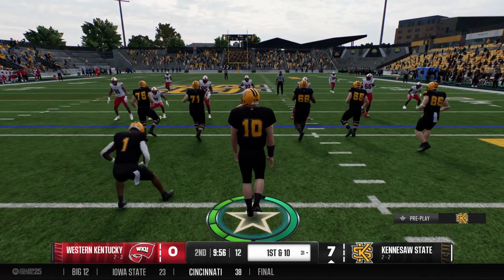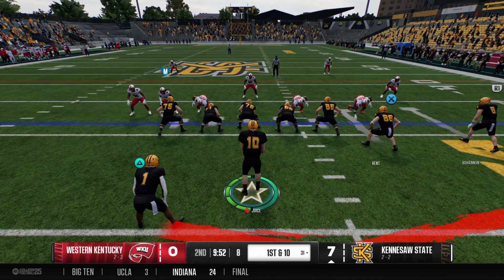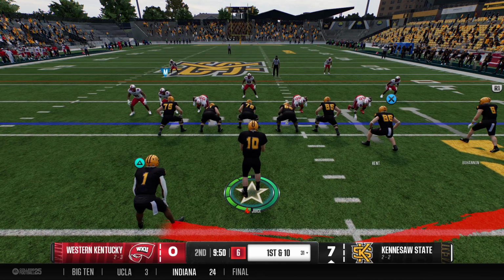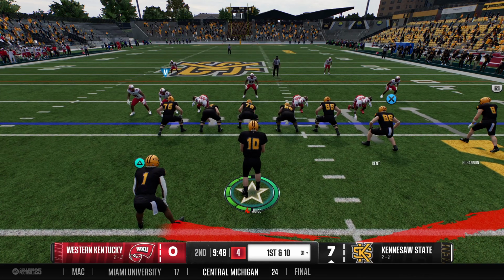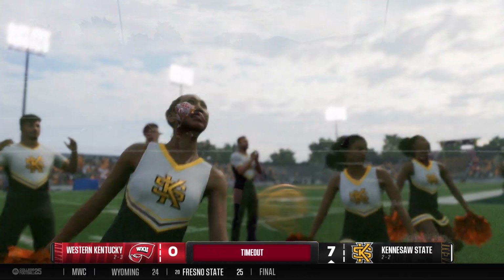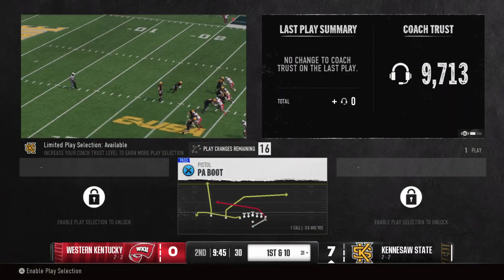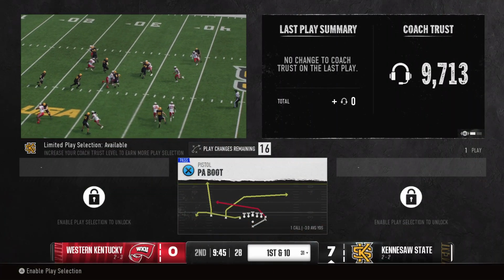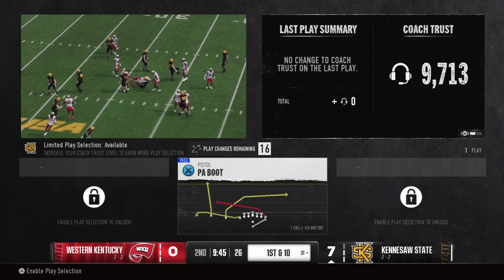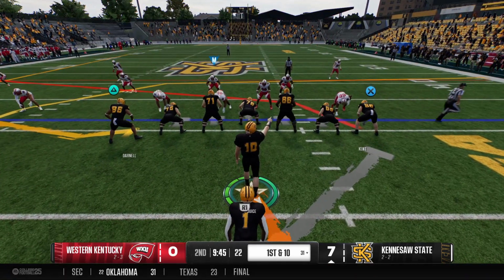And they'll line up from the 31 on first down. Here we go. They'll immediately call timeout. Timeout, Kennesaw State. Hey, ready? Looking for a productive play on first down.